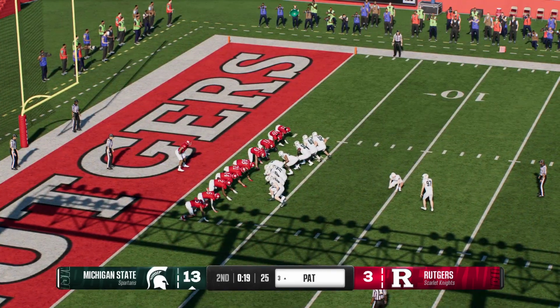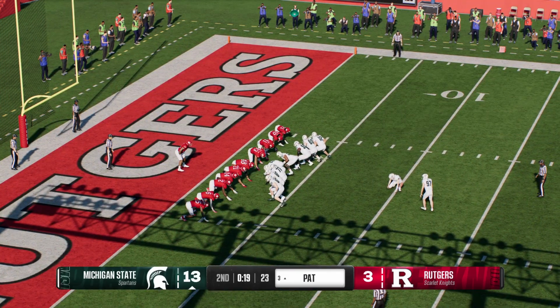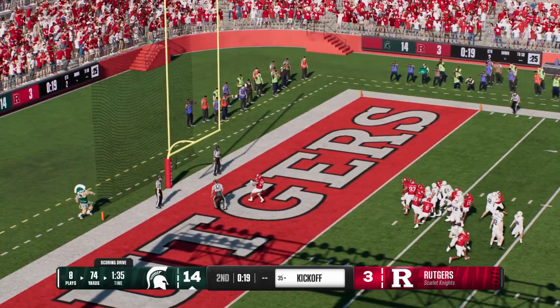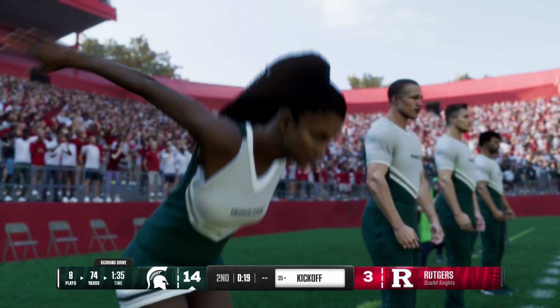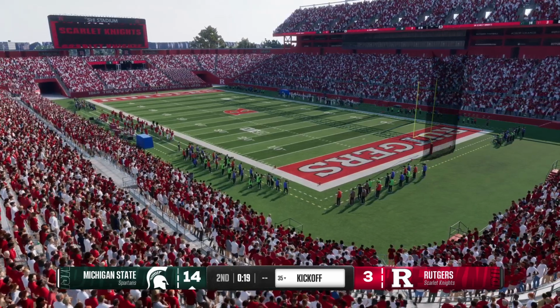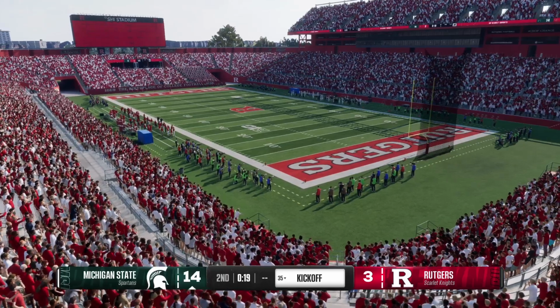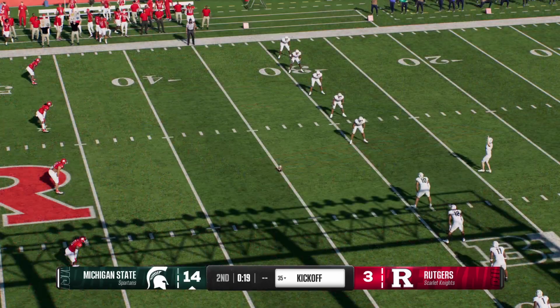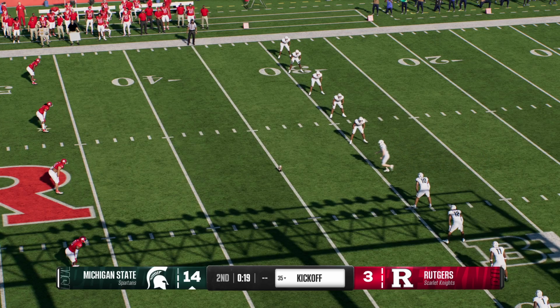Lining up for the PAT. And the extra point is good, and they have an 11-point lead. They put together a 74-yard touchdown drive, and they cap things off with a 9-yard touchdown pass. The kickoff team takes the field to boot this one away.